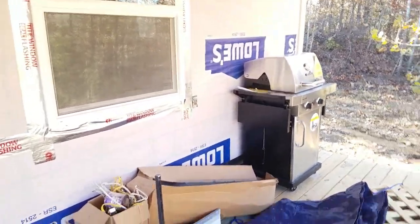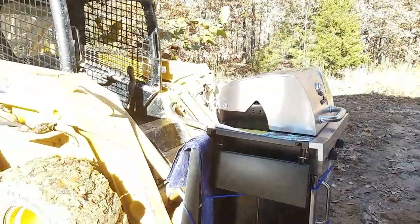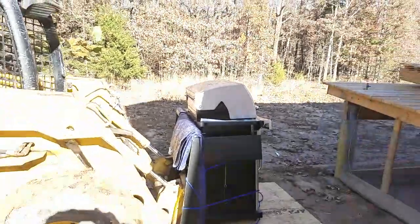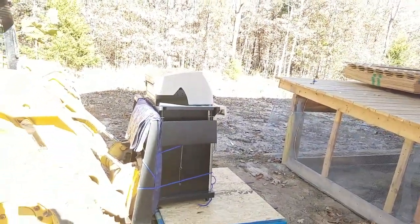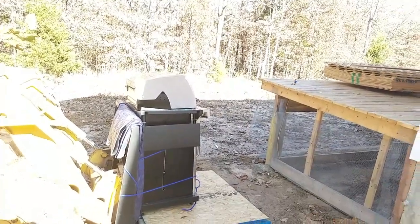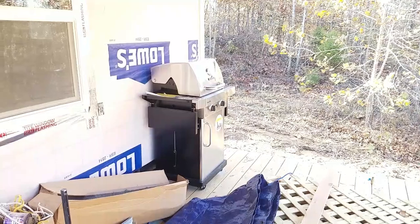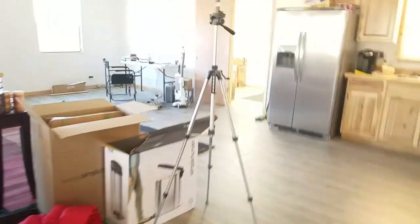So anyway, and getting it up here. Here, I'll show you how I did that. Well, there's one way to get that grill up on the deck. Yep. Of course, now my front yard looks like a mud pit.